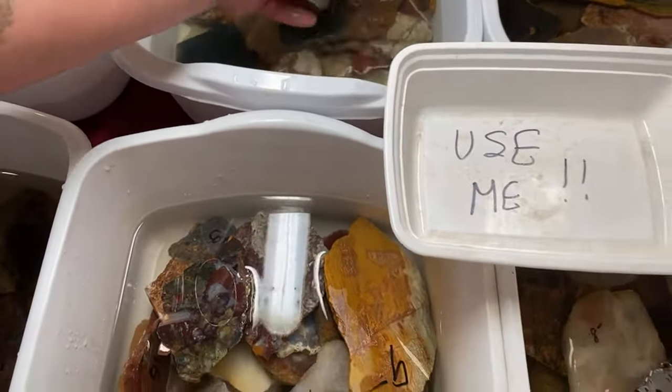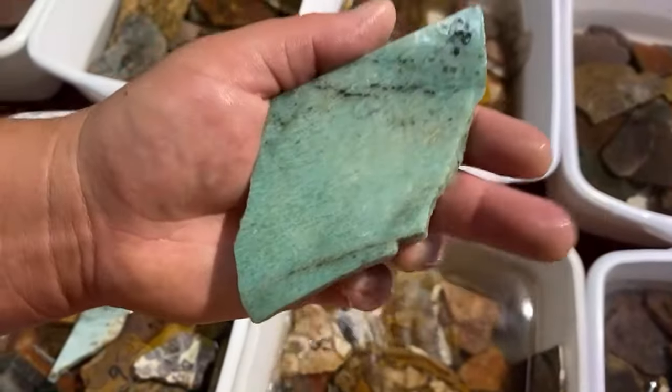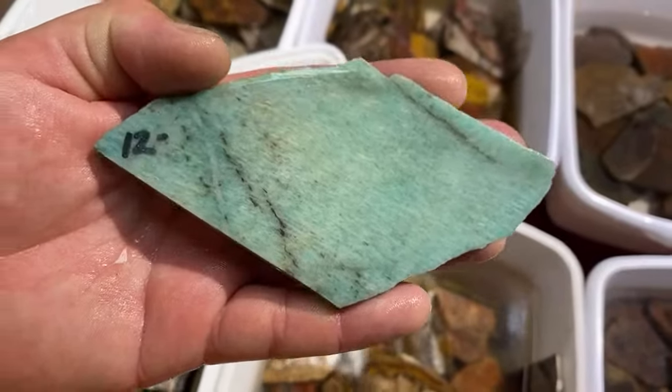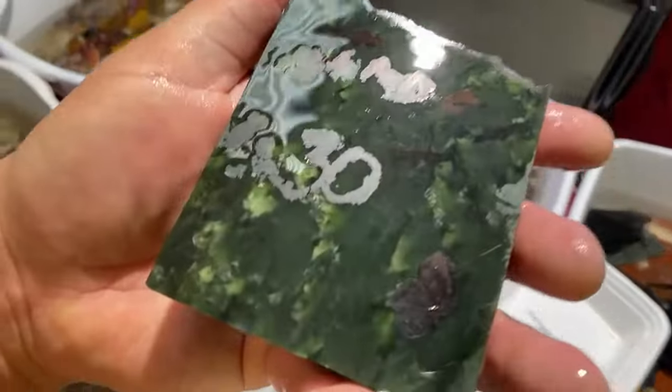This one's awesome. Lighter color. Oh, fantastic. Almost looks like an Amazonite. Oh, nice. I love it, it's rich.